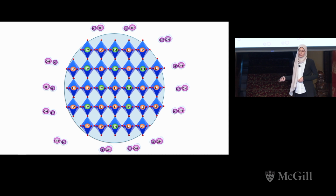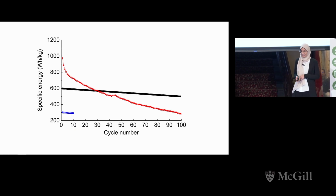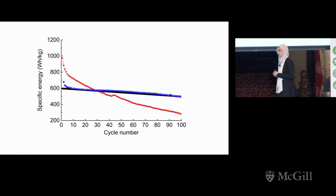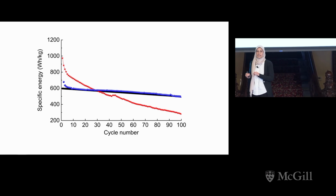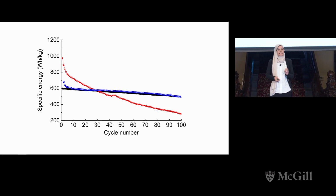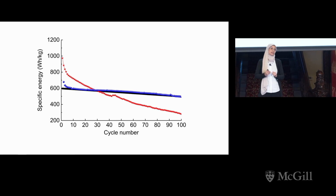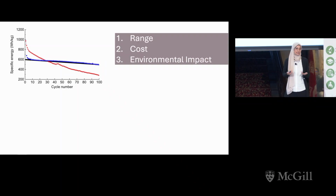Now let me show you the performance of the material. Oh, it's not this one. This was the terrible one. This is the real performance. As you can see with the blue line, with our synthesis method, we were able to obtain a stable 600 watt-hour per kilogram. It's still not 1,000 watt-hour per kilogram, but at least our material is comparable to the commercialized material or the layered material that has been extensively studied for decades. Also, good news, my colleagues and I are trying to make the particle even smaller and improve the lithium diffusion in the DRX material in order to reach a stable 1,000 watt-hour per kilogram.